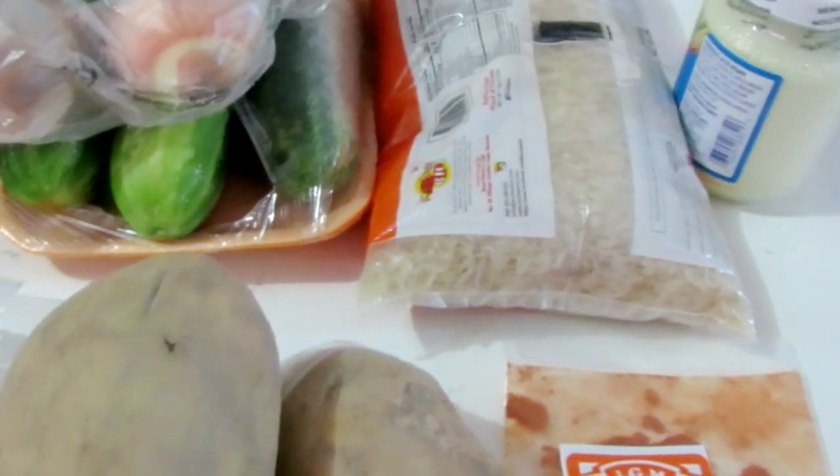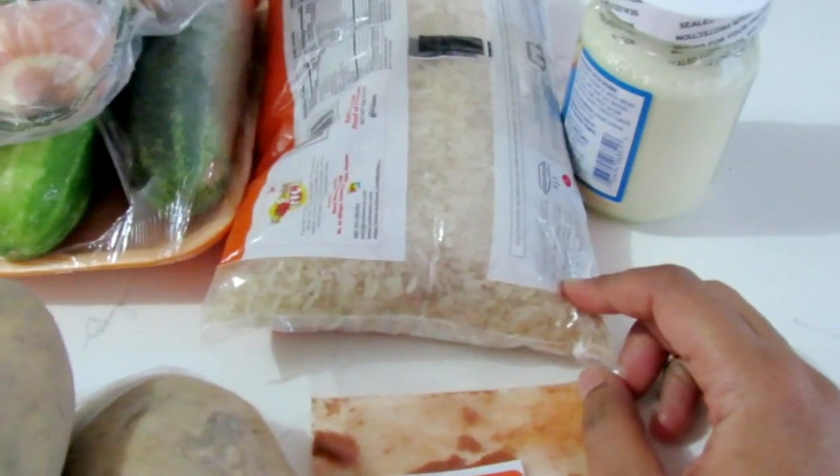It's not like a full cooking video because I do have the videos up for these things already. So let me just show you guys what I got with the $100. Alright, so I picked up a small bag of the rice. I picked up, of course, the red beans, put them to soak already.